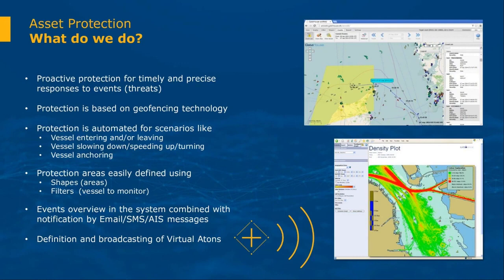And then additionally to the geofenced areas, to provide information on events, we also have the tools in place to be able to define and broadcast AIS virtual ATONs to further delineate areas that vessels should use caution when approaching and or entering.